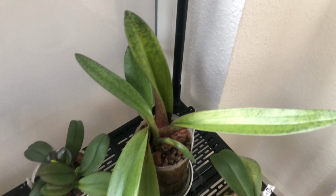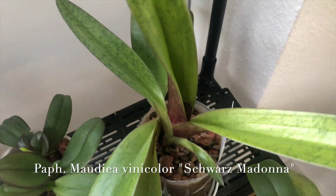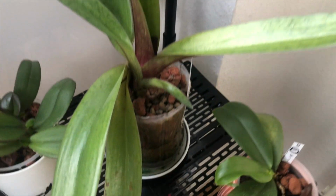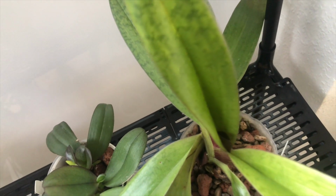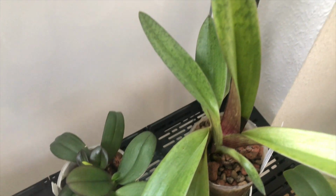Moving down in this cabinet, this is the Vinicolor, Maudii Vinicolor, Schwarz Madonna. Really good grower. Yeah, and I think it's gonna maybe bloom. We'll see. I don't know if you can see that, but that's just a new leaf, but it could be the start of like the little sheath leaf that comes out, the little mini leaf. So we'll see. Hopefully we can get that guy to rebloom.